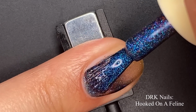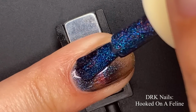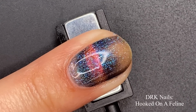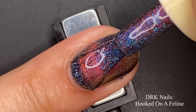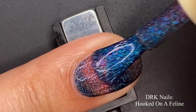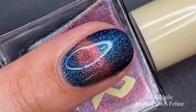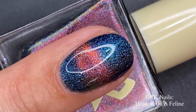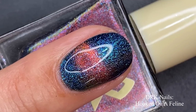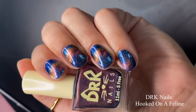And it is described as a very strong magnetic with a mix of chameleon, red, bronze, green magnetic, and aurora blue, purple metallic micro flakes. That's a lot. And holy moly, the magnetic pull is definitely strong. I think this is actually maybe my first time trying a polish from DRK Nails. I think I may own a handful, maybe a couple, but haven't gone through actually painting my nails with them. I was very, very impressed with the formula, very impressed with the magnetic pull.